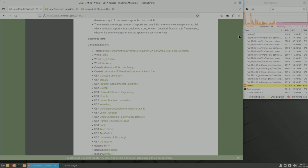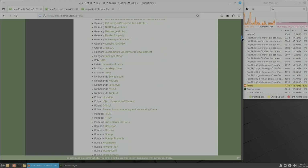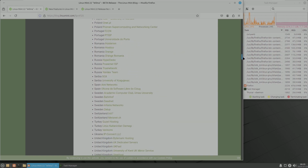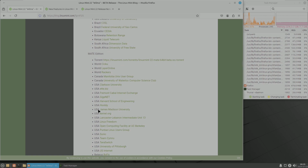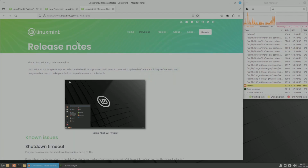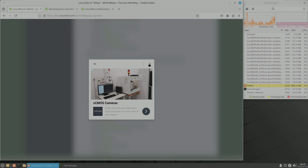So here we have the download links. You can just go with the Cinnamon edition or the other desktop environment, which is XFCE, and we also have the MATE desktop environment. So there are plenty of servers available right here. I'm going to show you the other type of downloading process also. So here are all the new features and Linux Mint release notes. I'm going to first show you the downloading process.